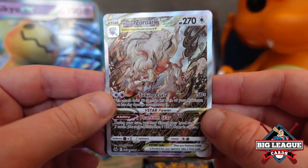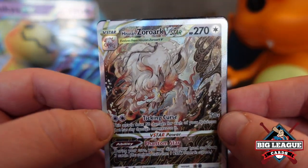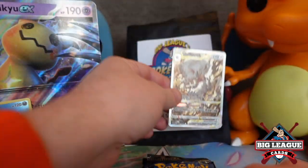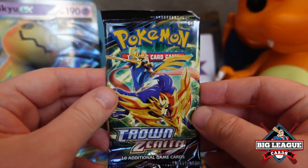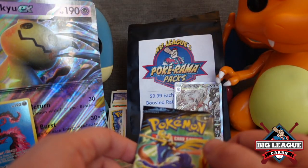Alright, so we are starting off the right way with these Crown Zenith packs with a Hisuian Zoroark V-Star. That was a good one. Alright, can we pull through for the rest?